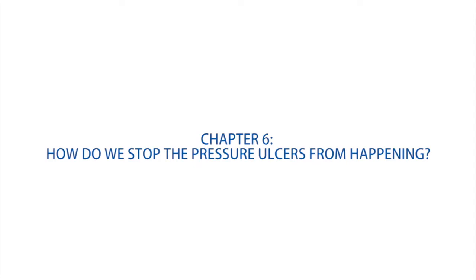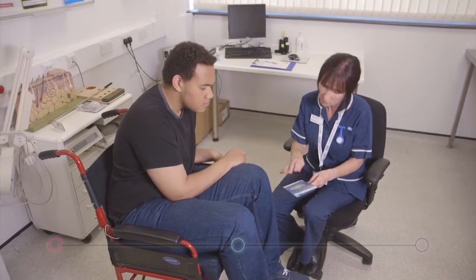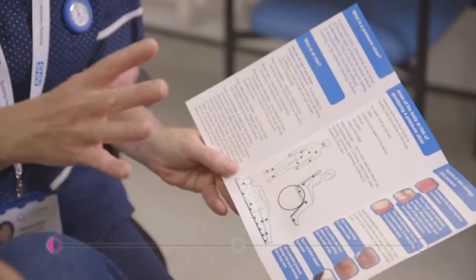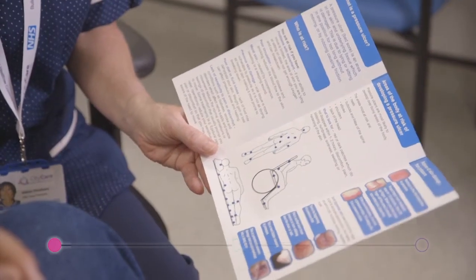Chapter 6. How do you stop pressure ulcers from happening? So, how can we help you prevent pressure ulcers from developing? Your community nurse or carer can assess your individual circumstances and will take into account your ability to recognise pain and your ability to move. Your diet, continence state, and blood circulation will also be assessed. They can help create a plan of care specifically to meet your needs.